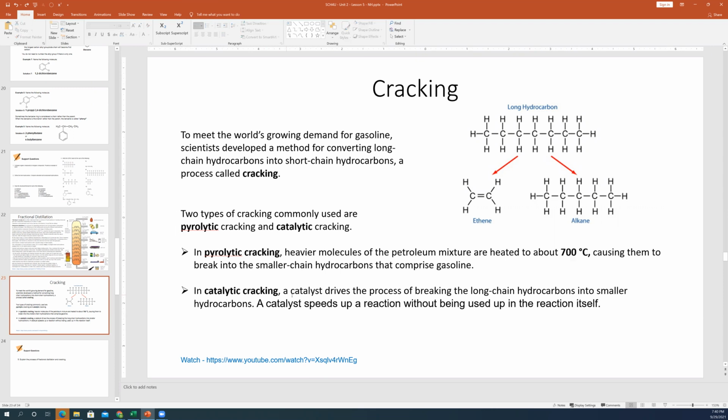In catalytic cracking, a catalyst, something that drives the reaction, drives the process of breaking this long hydrocarbon into smaller hydrocarbons. A catalyst speeds up the rate of the reaction without itself being used up in the reaction.